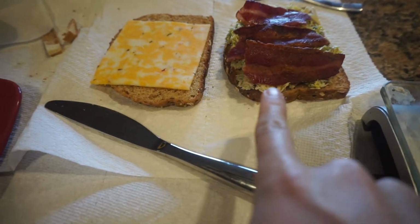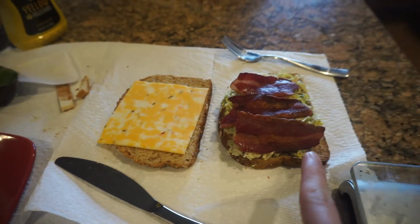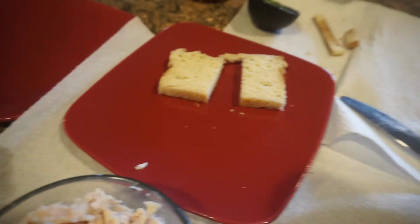I have my husband's sandwich right here, and I did some of this chicken mixed with a little bit of avocado and mustard, and then some turkey bacon and cheese. So I'm about to make mine, and then I have Remy's right here. So I'll show you guys what I do.